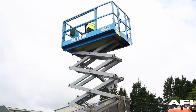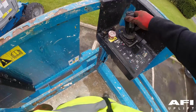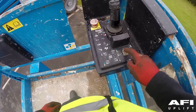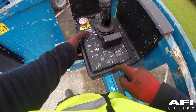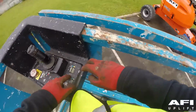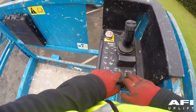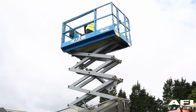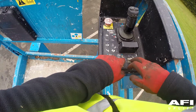Testing the up-down functions and the function enable switches. Start the engine and activate the platform up function. Please note the platform function should not raise. To raise the platform, you need to push and hold the function enable speed select button. Now activating the platform up function, the platform will now raise. If you release the function enable button, the platform should stop raising.